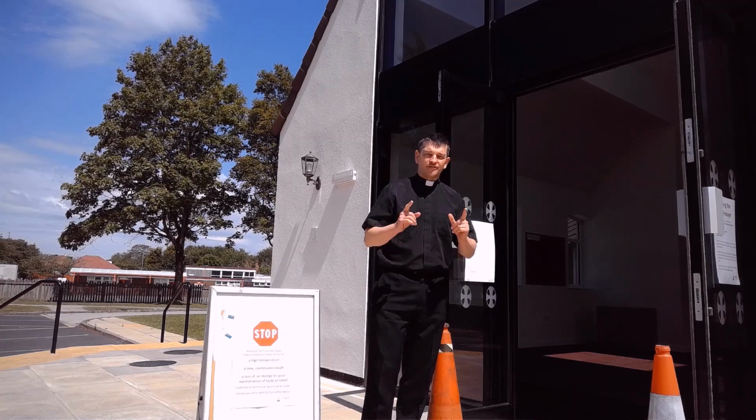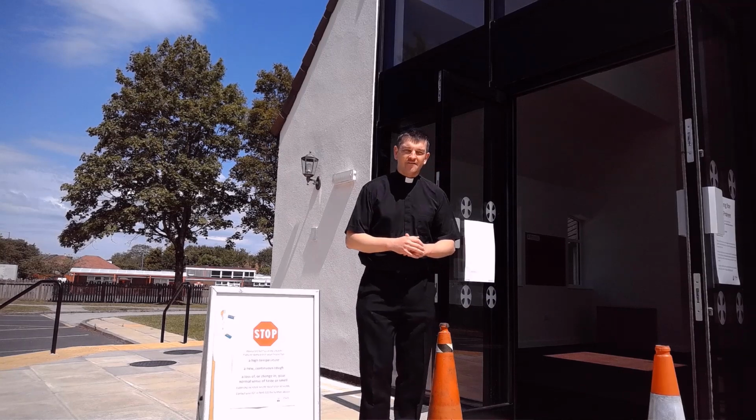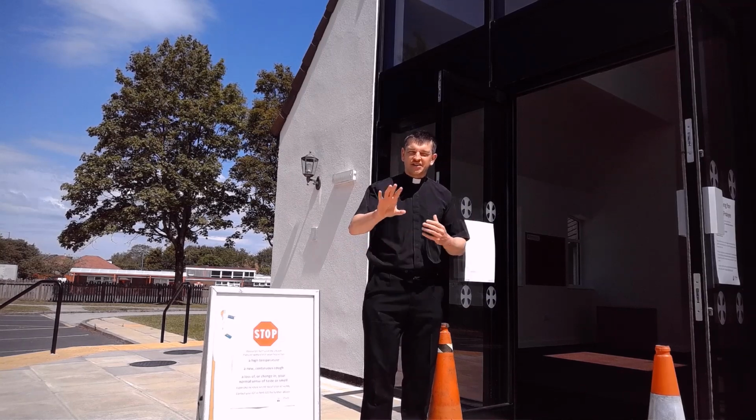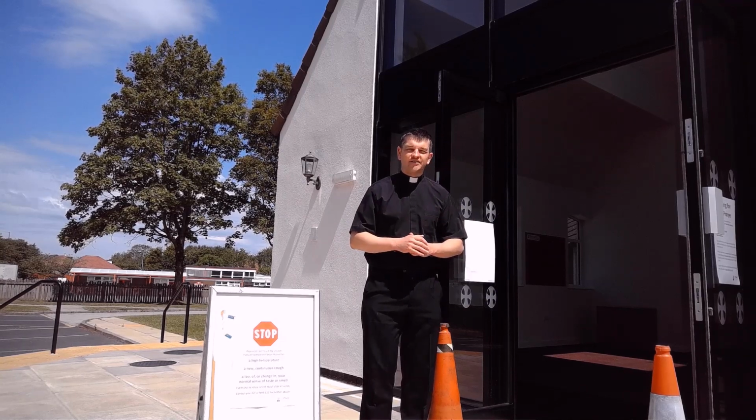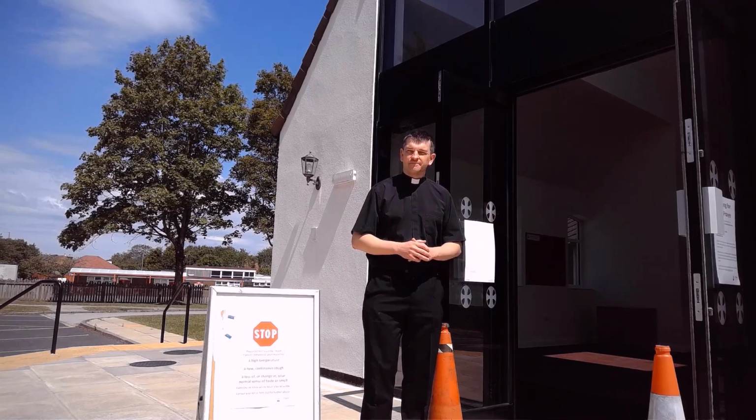We'll go inside, but before we do, a quick reminder that out on the car park too, you need to keep 2 metre distance from everyone at all times. It's going to be very tempting. You might bump into someone you've not seen for weeks on end. Let's keep a safe distance apart from each other so that everybody stays safe.